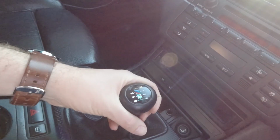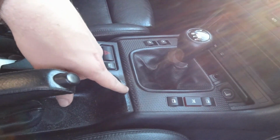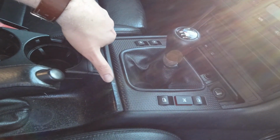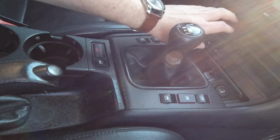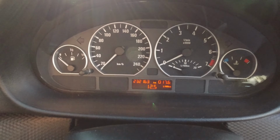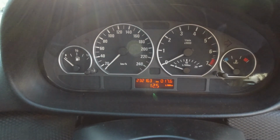But yes, gear knob is still perfectly fine. These center pieces are also well known in E46s to show age. It does show age, so I'm probably gonna have to sand it down and respray it. But yes, you guys can see there, it's got 232,000 kilometers on it. I got it on 131.